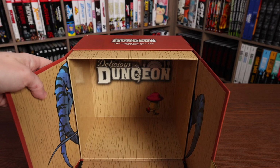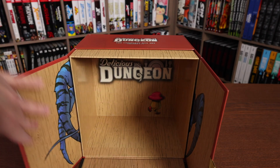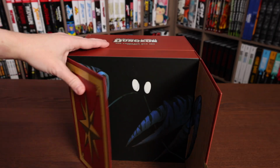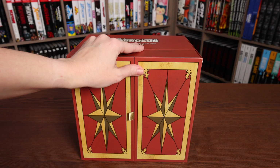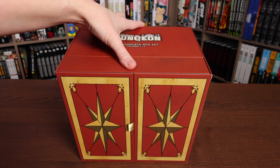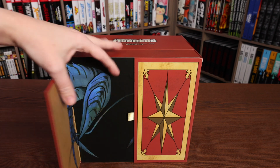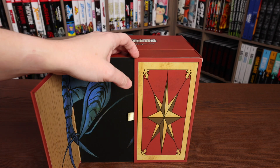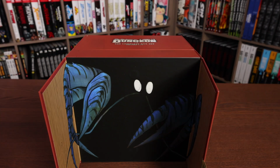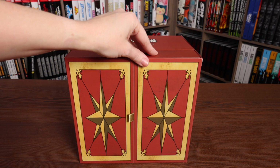And then something I didn't point out yet is the fact that this closes with magnets up here, and then magnets with the mimic. So it's a nice touch that this, you know, will keep itself together by magnets. You don't have to keep it closed or position it weird on your shelf. So we're done with this part. Let's actually get into the manga itself.